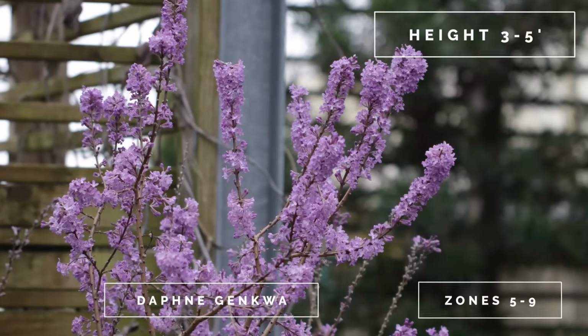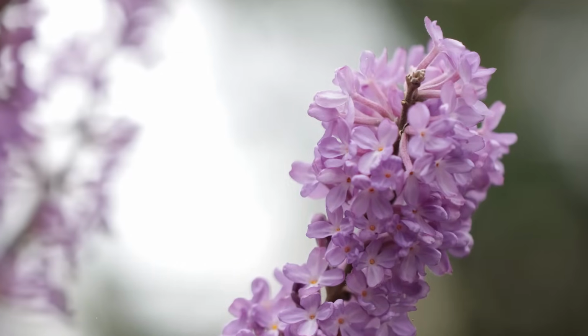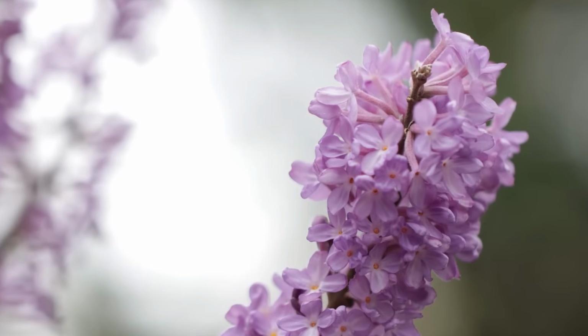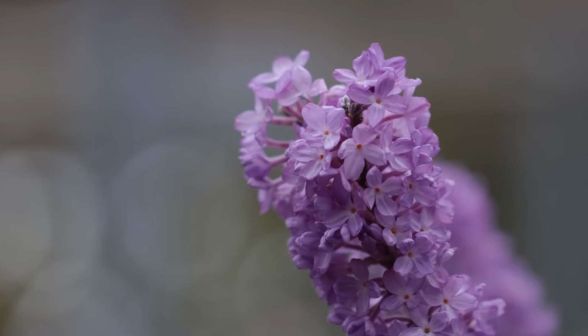This is a lilac Daphne. Probably won't find this one in the trade a whole lot. It's super cold hardy. Most people watching it could grow it based on cold, but it does need well-drained soil. But just look how showy those flowers are.